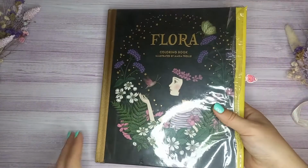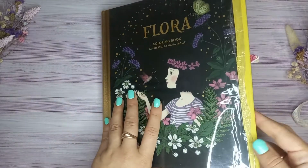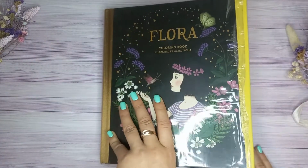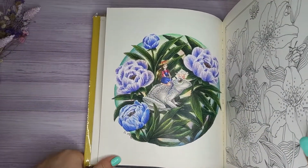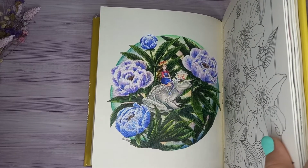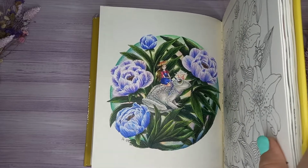And now I want to return to a very talented illustrator, Trolle, and her coloring book, Flora. I got a second one and colored this page with great pleasure. I also tested both color pencils, and to be honest, I expected a little more from this set, and I'm going to use them in color by numbers.